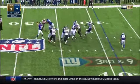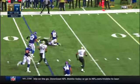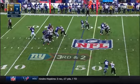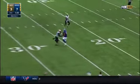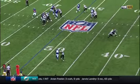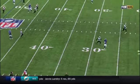Third down and 9. Over the top, it's Shepard. Third down and 2. Manning with time. He throws. Shepard downfield makes the catch. It's an opportunity to get just your... oh, it's a nice route. What a nice route by Sterling Shepard.